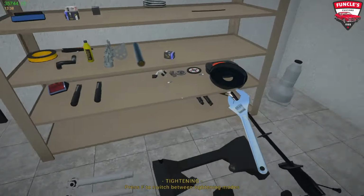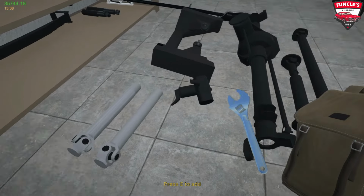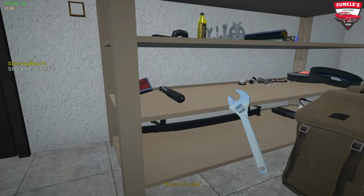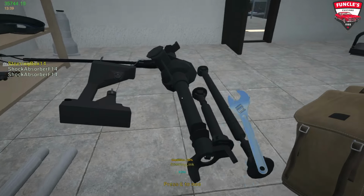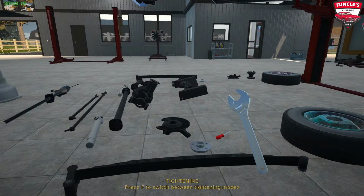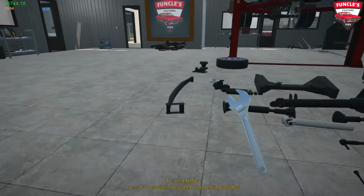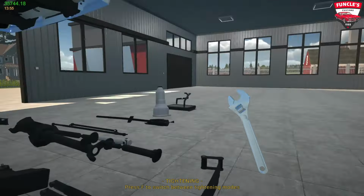And then what I'm gonna do is pick up all the parts here we're gonna take over to the truck. So these can go in the backpack. And then we're gonna bring all of these parts over. Alright, so we've got our parts ready. And I think we can pretty much start putting new parts back into this truck now.